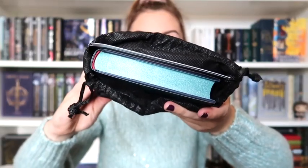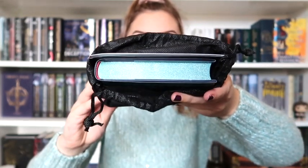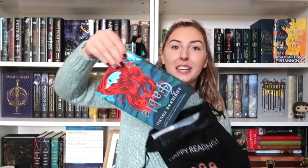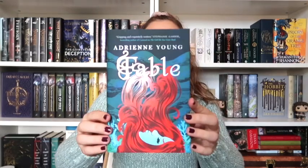Oh my gosh guys, so I see some blue shimmery edges. Look how beautiful that colour is. I don't know how well you can see. It's light blue with glitters on it and I am obsessed. Okay, so it is upside down because the publisher is on the spine, so I'm just going to pull it out and show you. Ready? 3, 2, 1. Oh wow, this is completely different to the original cover. Wow, I absolutely love this so much.